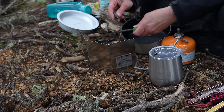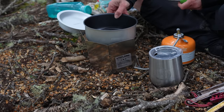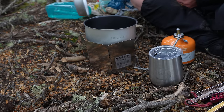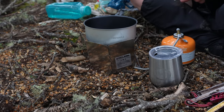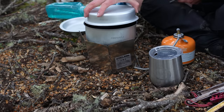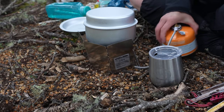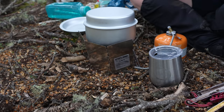I'm tempted to make a cup of tea and just sit here under the trees until the wind dies down and shifts more around to the south, because as it's moving around from the north to the south, we are getting that easterly wind coming right into the tarp.